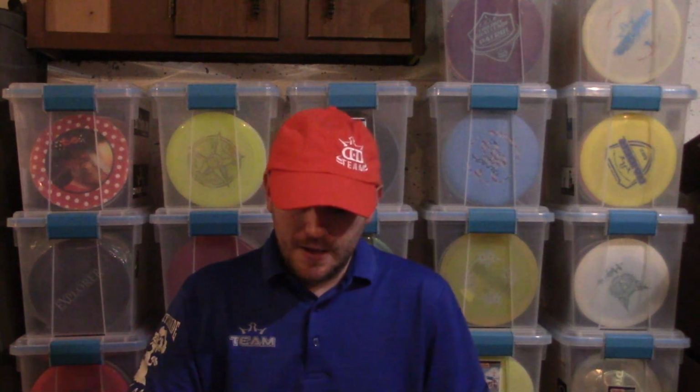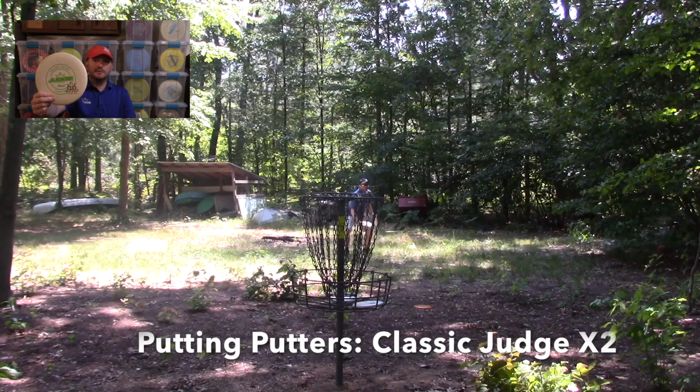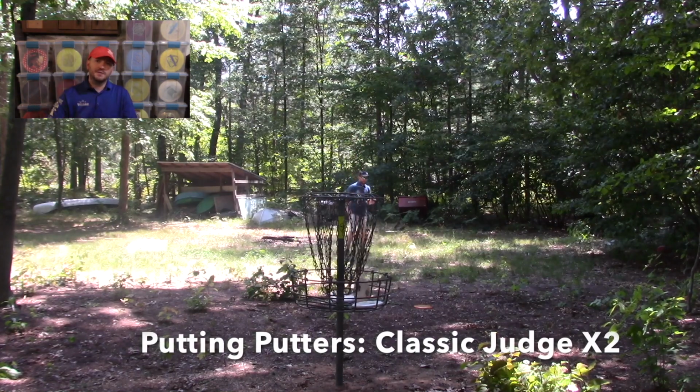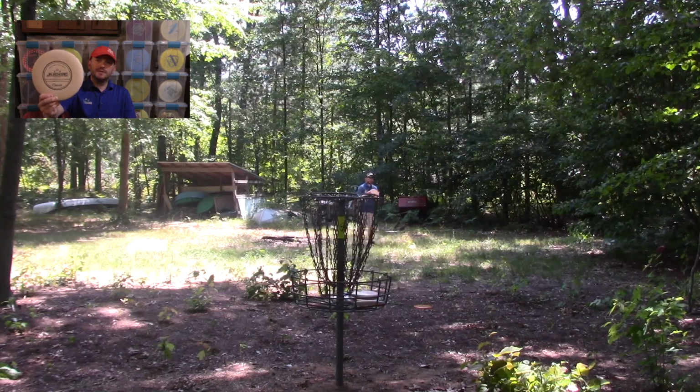So it's been an interesting year for me in disc golf, not just because of COVID, but also all the bag changes. Well, let's get some of the discs in the bag. Old standbys, putting putters, classic judges. I've got a fresher one for inside the circle. That's my main putter. And then for outside the circle or understable putts, I've got this really beat-in one.